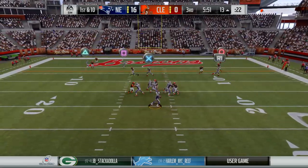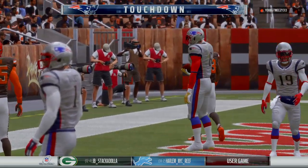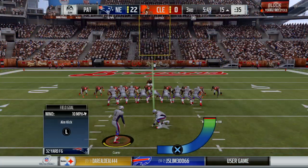Operating from the red zone now, Mahomes. And that's going to be caught for a Patriot touchdown. His guys are in for 6, and the Patriots add on to their lead.